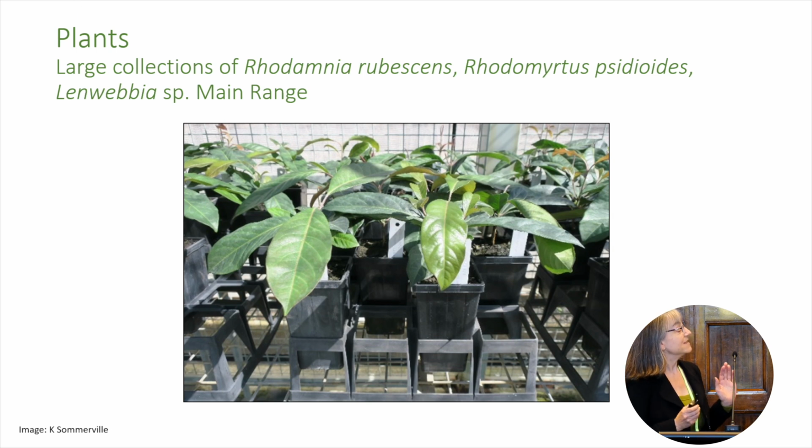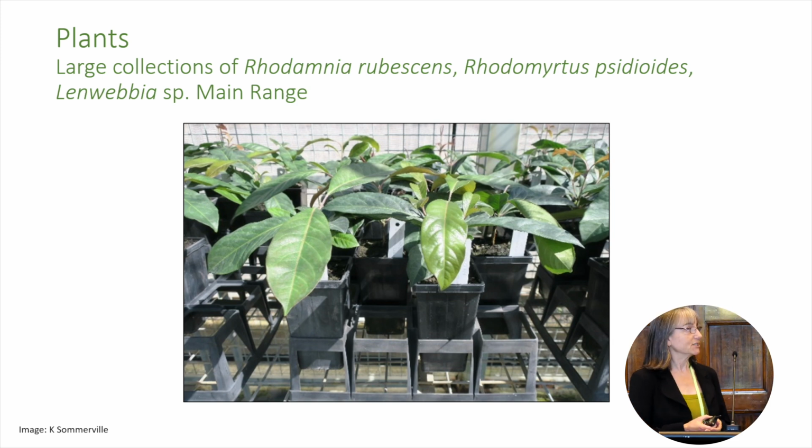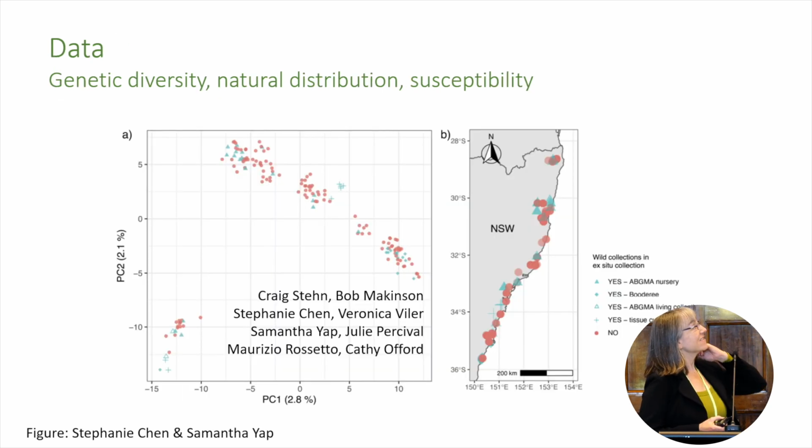Okay. The next big asset that we have is the plants. So we have really good collections now for Rhodamnia rubescens, for Rhodomyrtus psidioides, for Lenwebia species main range. And those collections are well maintained, and so we can use them for breeding right from now. And the other thing we have is all the genetic data that we've accumulated.